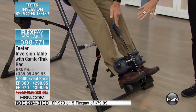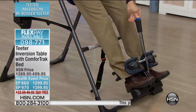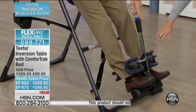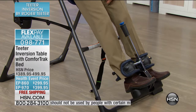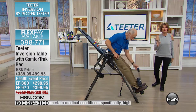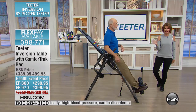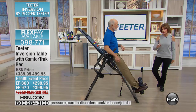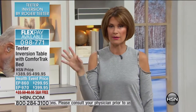Look at how simple it is. For those of us who can't really bend over anymore to fasten this, if you can, then you may want to order the classic one, which is your 860. If you want the 860, we still have that available, same great price of $299.95 and 5 flex payments. But this one is outselling the classic 5-to-1, so this will be the first to sell out in this visit.